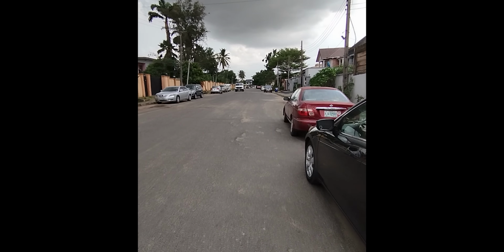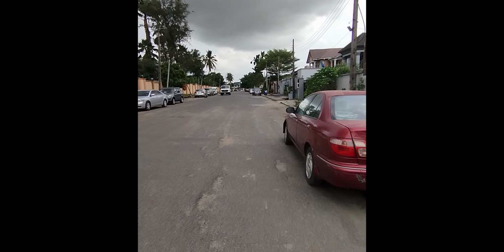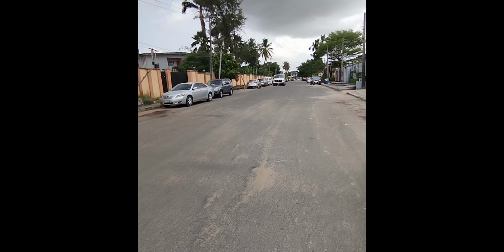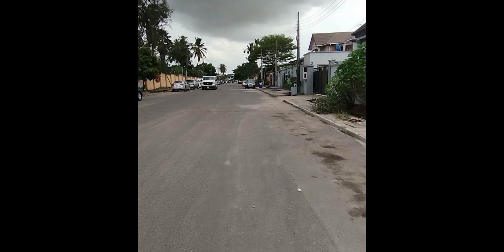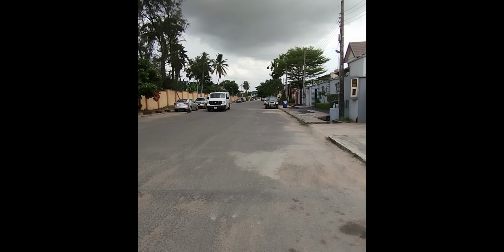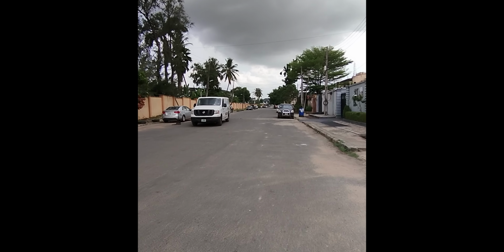Switching to the 8-megapixel ultra-wide camera, it too can shoot in 1080p, 30 FPS, no 4K. What do you guys think about the video quality? And let's test out the stabilization. It has EIS as well. I'm jogging. And what do you guys think about the stabilization? Let me know in the comment section below.